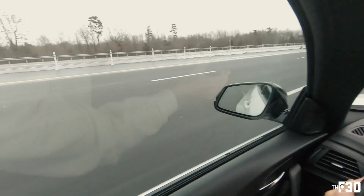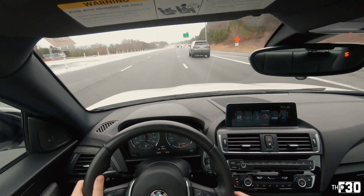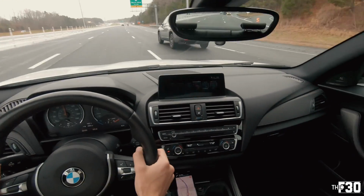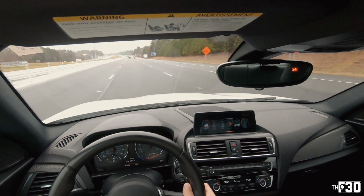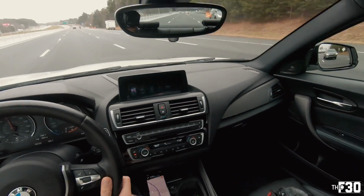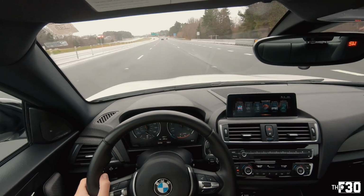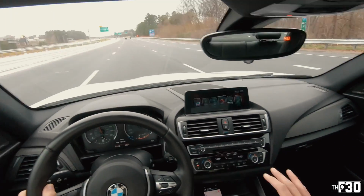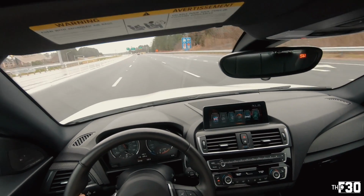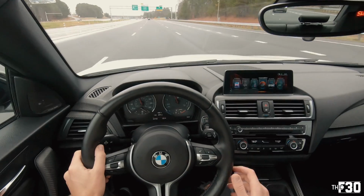We gotta brush up on the manual skills, boys. It's been a minute since I've been in a manual. I think the last manual that I drove was the Turbo E36 M3, and that was months ago. But I grew up on manual cars. I just got used to that lazy DCT lifestyle, you know what I'm saying? Man, but this is an experience. This is what I've been waiting for. This is what I've been asking for a long time.